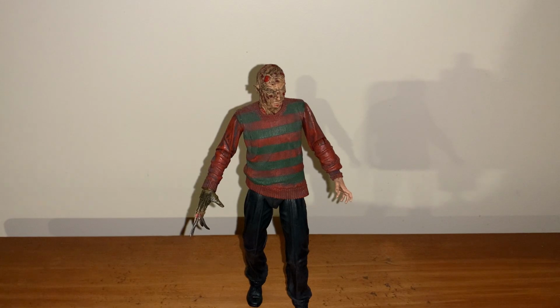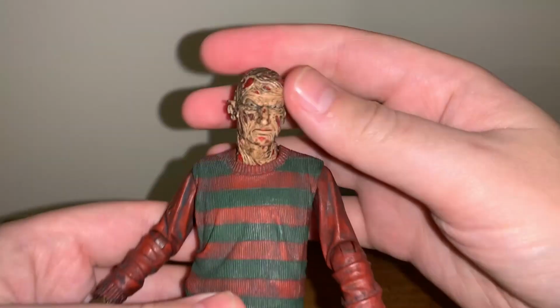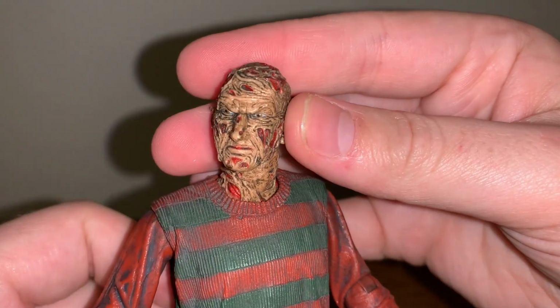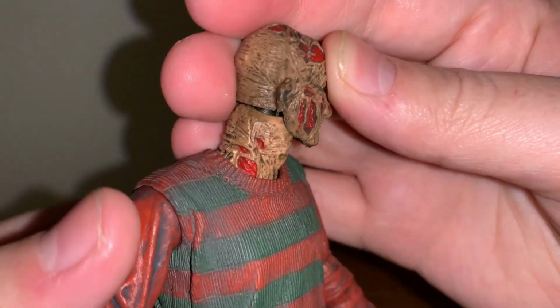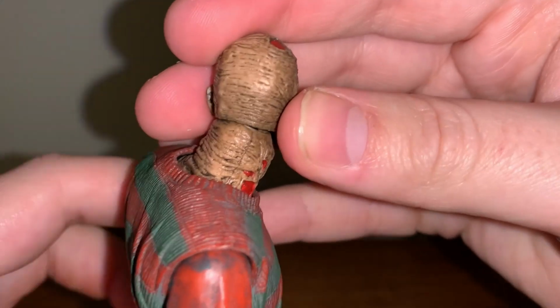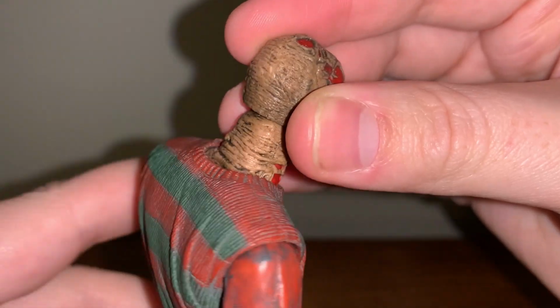So here's Freddy out of his box. All of his accessories I've placed over to the side here for later. He's one of the more gruesome figures in my collection. Those scab detailings are really off-putting, but in the best kind of way. I'm really surprised and satisfied with the quality of this guy here. He's surprisingly well articulated as well.